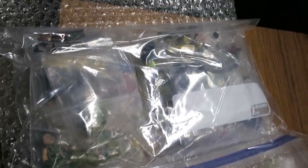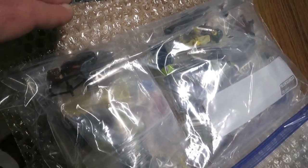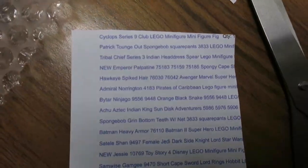This is my biggest eBay order in quite a while. I think there's 34 total minifigs. There's multiple of some, but 28 different ones here.